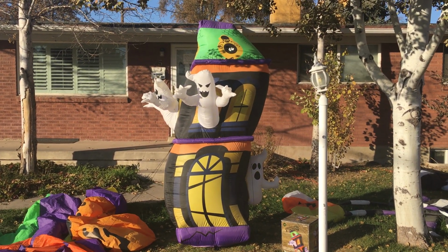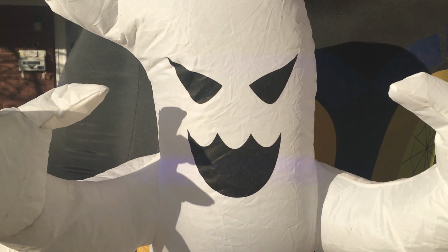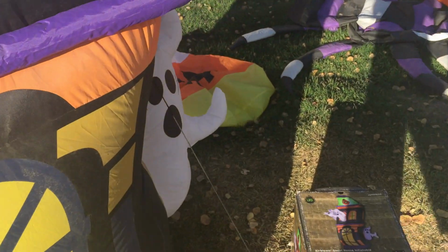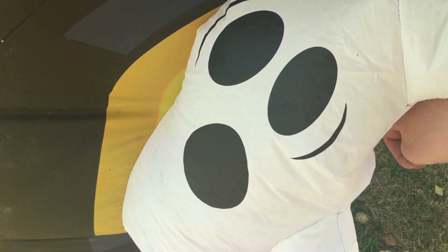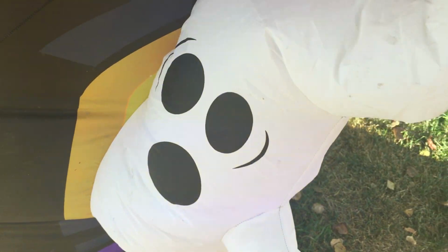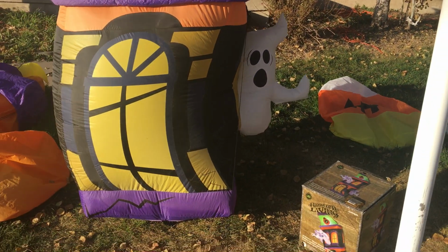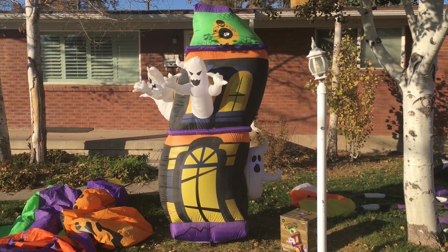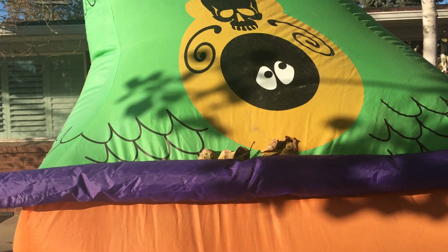This inflatable actually is a pretty strange design if you think about it. It's just this weird house with ghosts coming out of it, but I like it. This ghost down here used to have a problem where his light was stuck, so he'd have this little light poking down inside and he would just be stuck like that. But I tinkered with his little cord inside this year, and now he's standing up fine. If you watch the unboxing video or older videos with this guy, you'll see that. Anyway, it has this nice little skull and eyes design up at the top.